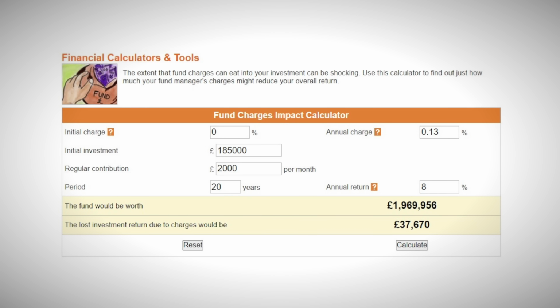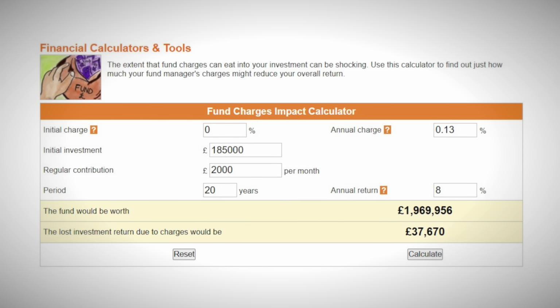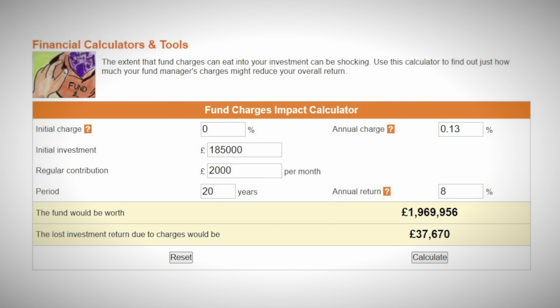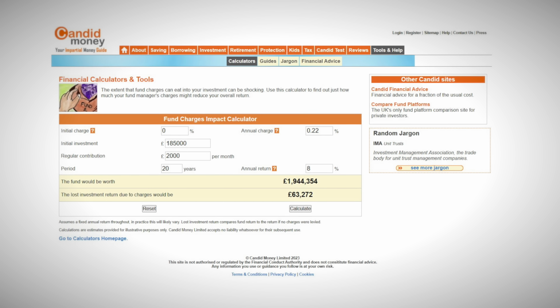Now again, as I mentioned earlier, it seems negligible, but I'll link to this calculator down below and you can work out just how much the difference in your fees will be. For me, with my current portfolio over the next 20 years, I'm estimating the fees to be 37,670 as I got my current setup. But if I went for VWRP, it would cost me 63,272, which I don't know about you, but it's quite a staggering difference.